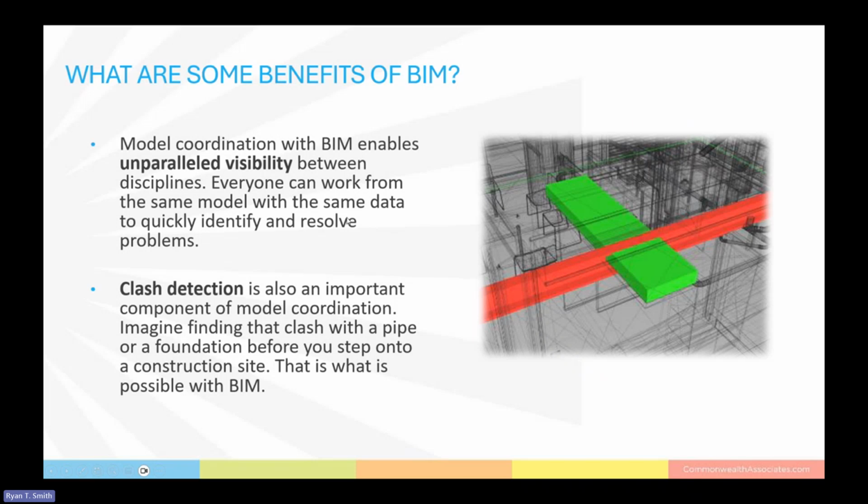Some of the benefits we've found from using this over the years is just the visibility you get from doing 3D modeling. You're able to get the 3D models in place and you can rotate and see everything. People can work on those models together at the same time. You can collaborate easily between what you're doing on various different levels of the project.